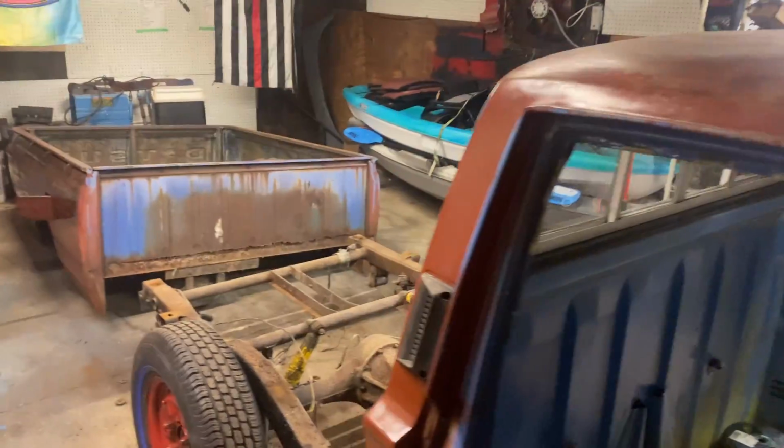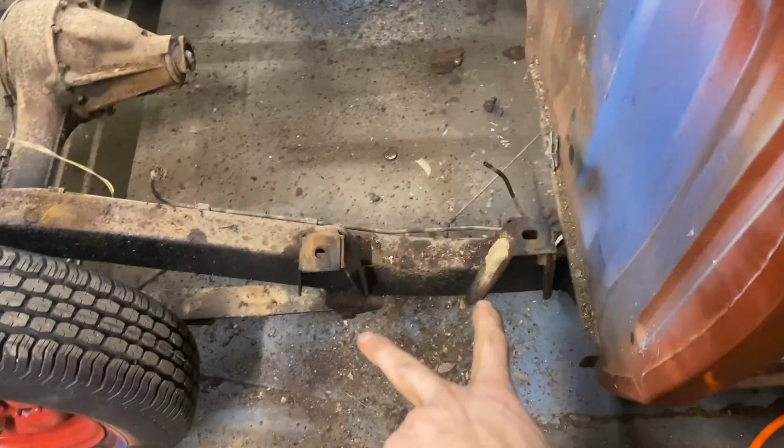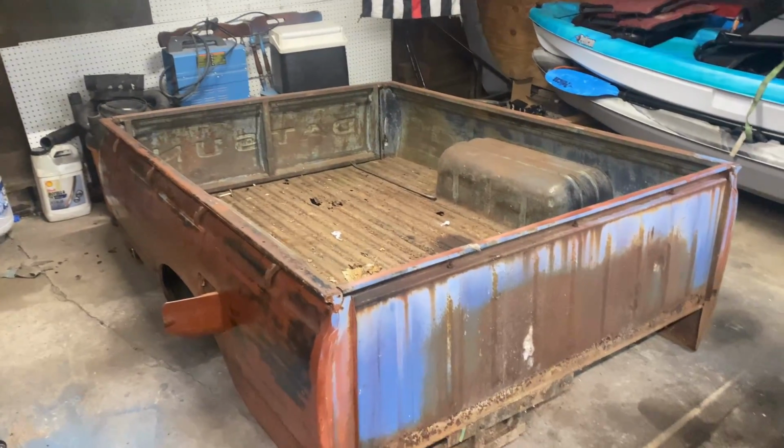Alrighty, you guys, so we got all the bolts out. There's two up here, and then there's one here and one there. So there's 8 bolts in total holding the bed on, and just the two of us picked it up and moved it back.